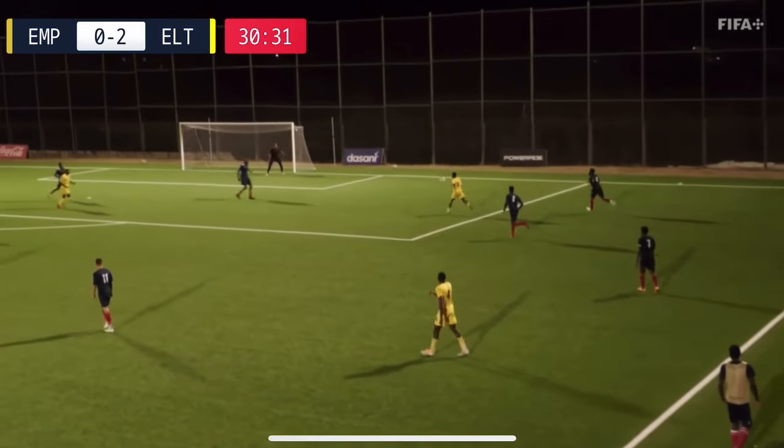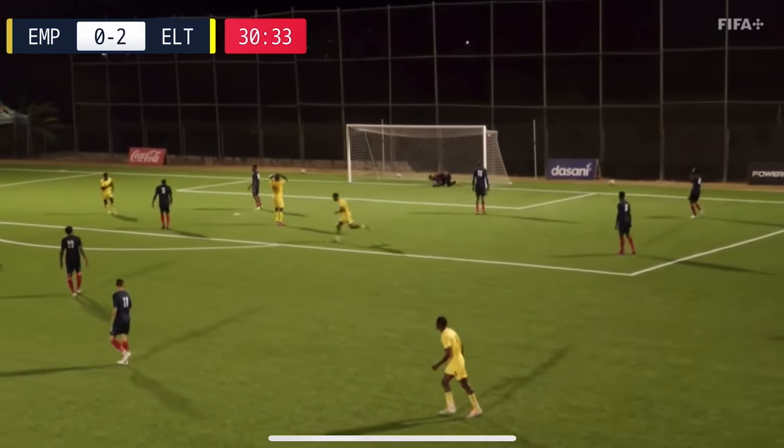Here's Gittens again. Here is Speedy with your right foot shot. Oh, it's superb.